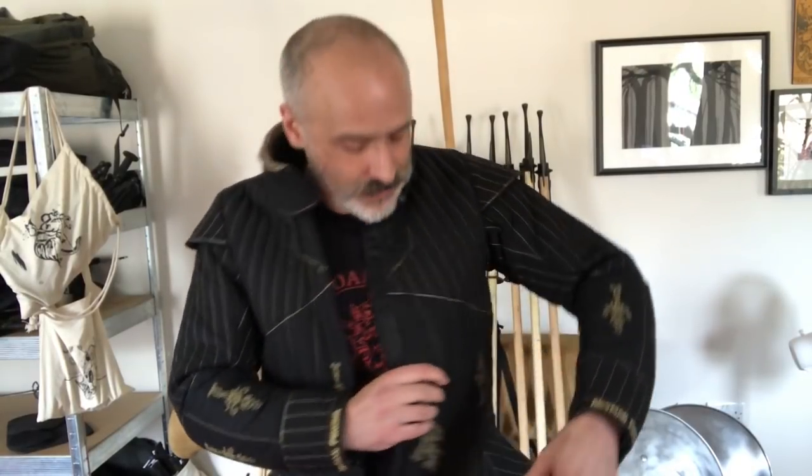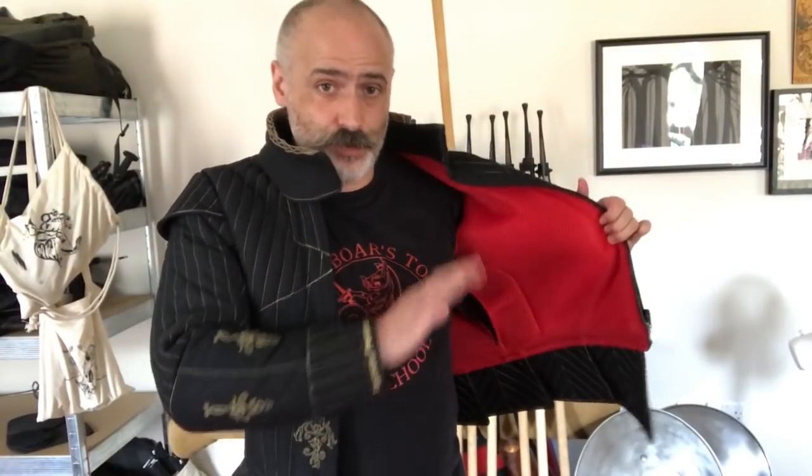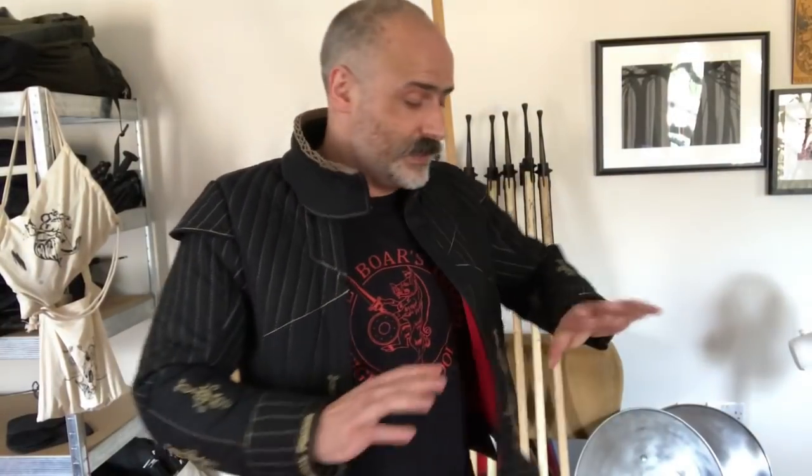It feels pretty good, actually. Most of these come with some padding. I'll show you in a minute where the padding goes in these little pockets and how it comes out. So, material-wise, really, really good. The stitching is excellent. I have to say, very, very good.